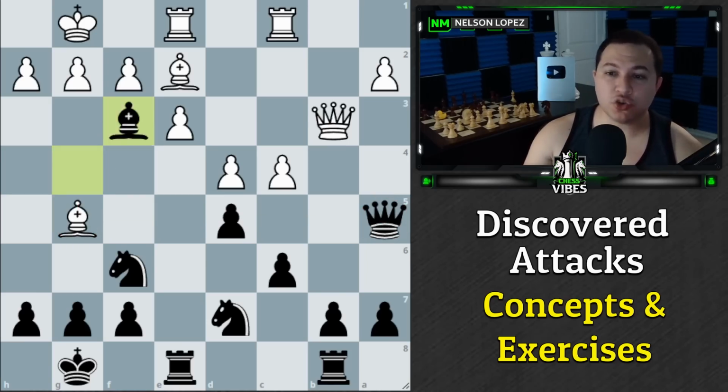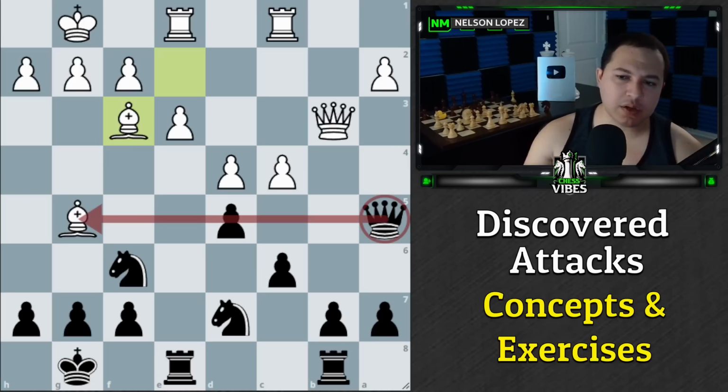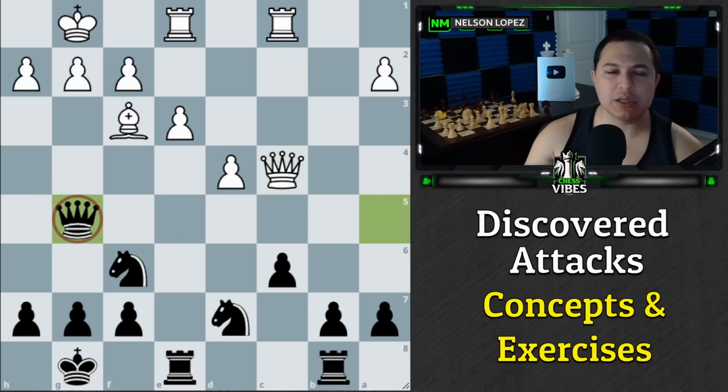Well, we can trade first, and if white doesn't want to lose a piece, they're going to have to take us back. Now we've eliminated the defender, and now we can go back to, oh, okay, there's my discovered attack. Now what do I need to do with this pawn? Take here with the attack on the queen. And here we go. After white saves the queen, we take the piece for free.